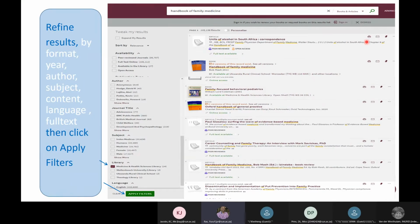Then we just want to show you more about the library's website. Once you've searched for a book and you get your results, you have the option to refine your results. You can do that by format, by subject, content, by language, or you can just select full text, or you can select the library. Like in this case, if you only want to take a look at books that are available at the Medicine and Health Sciences Library, you can select it and you can apply the filters there.